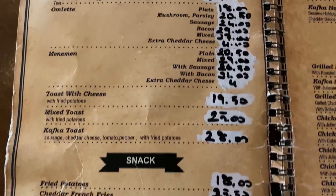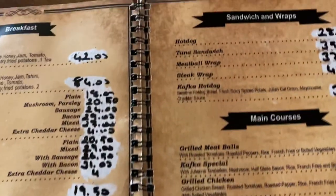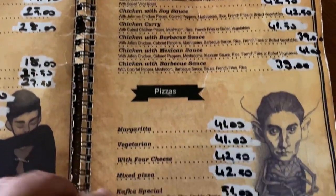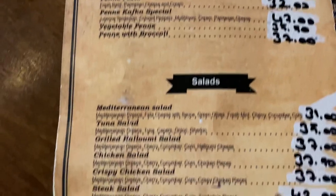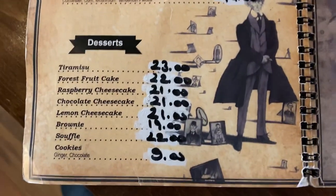Here's a look at the menu. Currently it's 14 Turkish lira to the dollar, and the value was great. We actually went back to this restaurant quite a few times after this initial visit. We just enjoyed the food. We enjoyed Amarilla's company when he was there, and the dogs also felt very comfortable there.